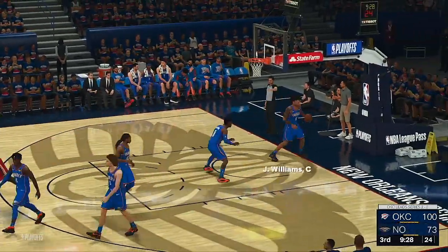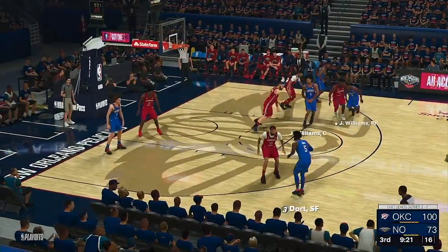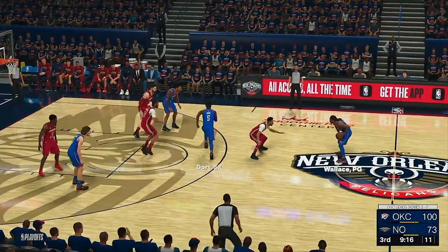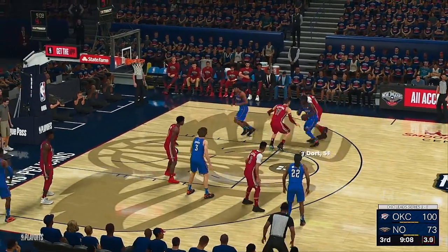And so Jones nails both of them. Well, we're into the third quarter, just over 2.5 minutes played. Williams kicks to Williams. Pass to Wallace. Dort against Ingram. Down to 5 on the shot clock.